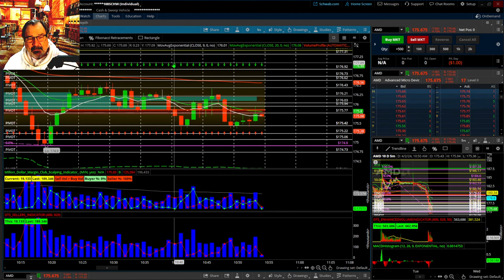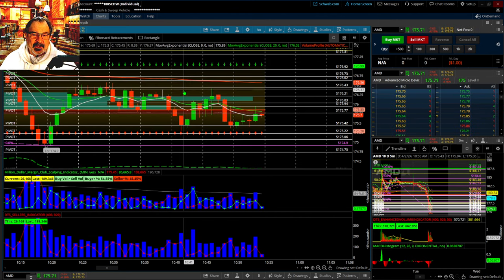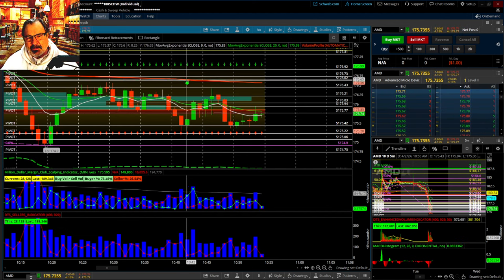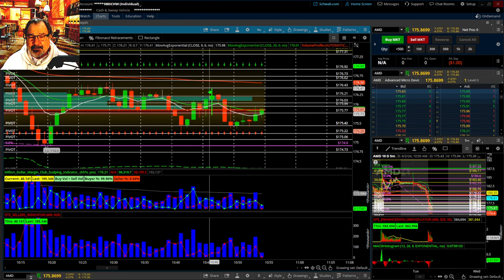These arrows are important to look at. Now, nothing's for sure. Everything's just an edge. Everything's just helping you a little bit. We're below the VWAP. Some people say, oh, I'll never trade below the VWAP. Well, you'll miss a lot of trades because you can trade below the VWAP if you just trade it correctly. But yeah, everything comes with its risks.